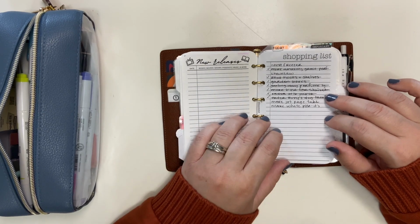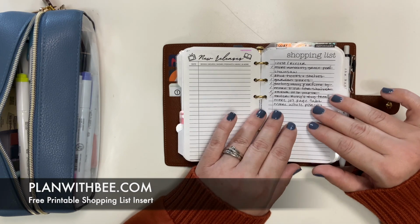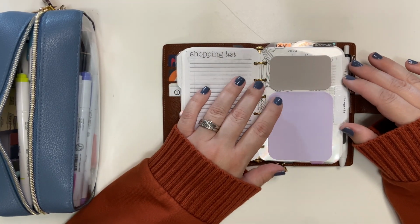After this, I just have a shopping list. Now, I use this specifically for things that I don't need right away. I do keep track of them here just so that I have it somewhere organized in a list so I can get it out of my head. Next, we go into my agenda section.